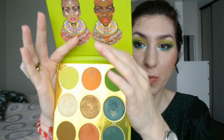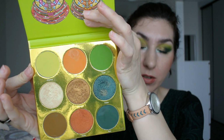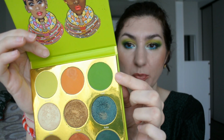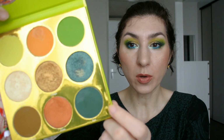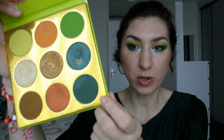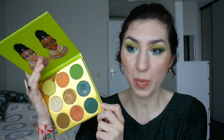So I started off my look with this shade over here, which is like a lime matte green, which I applied through the inner part of my crease. Then onto the outer part of my crease I applied this beautiful grass green, very springy matte shade, and I connected it with the lime green in my crease. Then in my outer corner I applied this beautiful deep petrol green, forest green type of shade, which happens to be one of my absolute favorites in this particular eyeshadow palette.